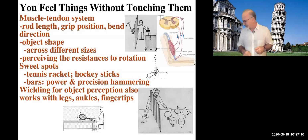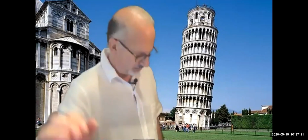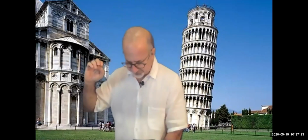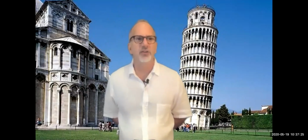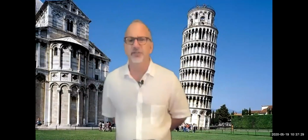Okay, we'll see more examples of that in just a second, but let's go ahead and stop our share and see if there are any questions and do another poll. Are there any questions on either the Tadoma stuff we just talked about or this wrist tendon stuff?